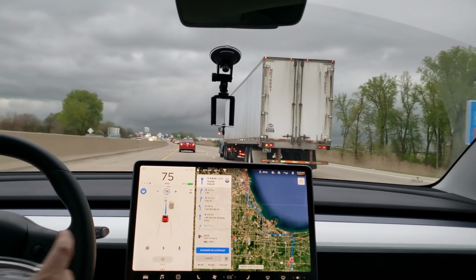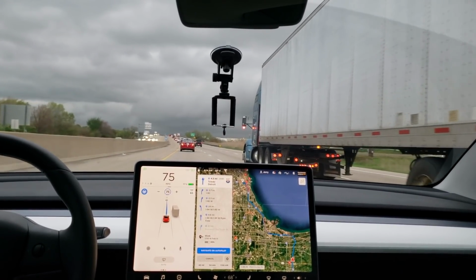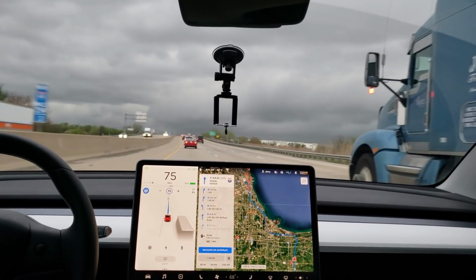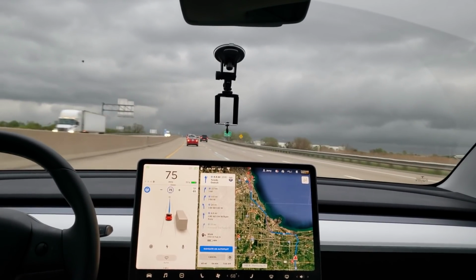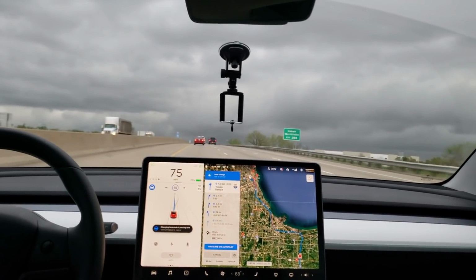I really, really prefer the lane change without confirmation versus the lane change with confirmation. Again, it's one less thing I have to do in the vehicle to make that lane change while on autopilot. So this is just really, really convenient.